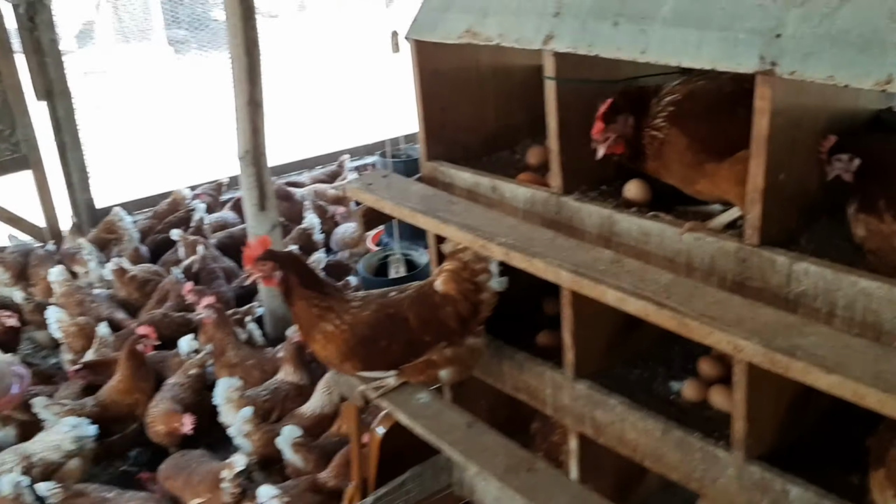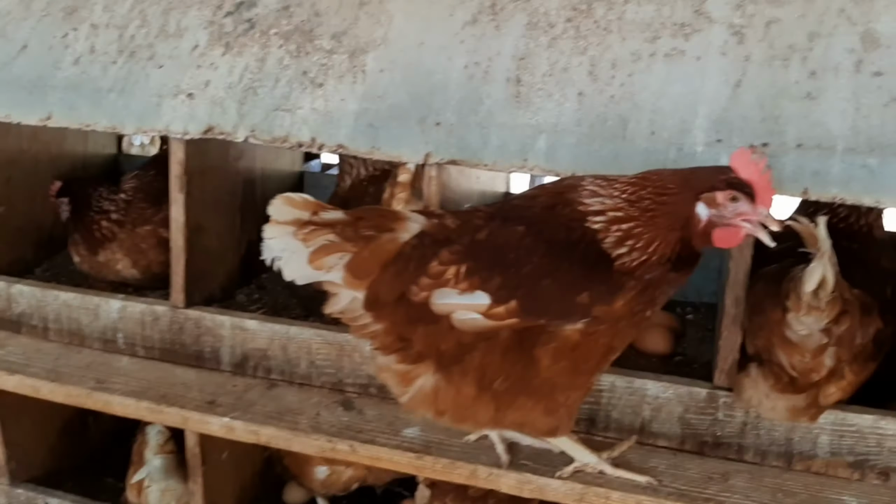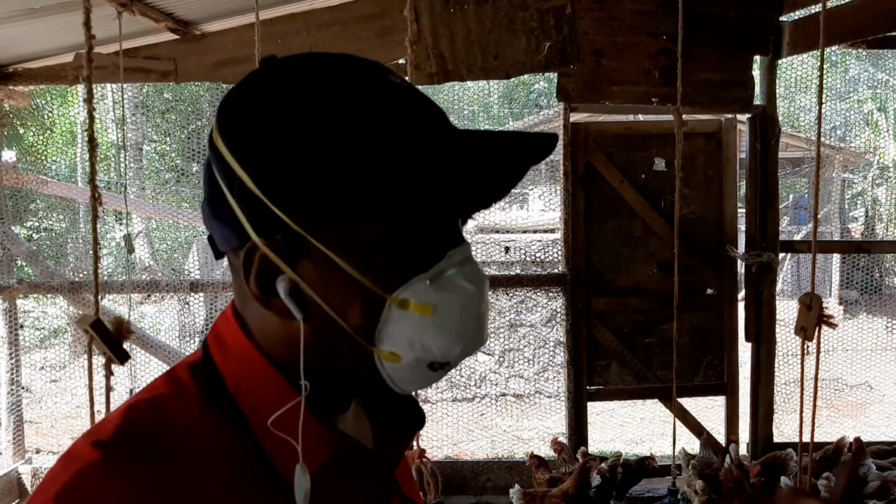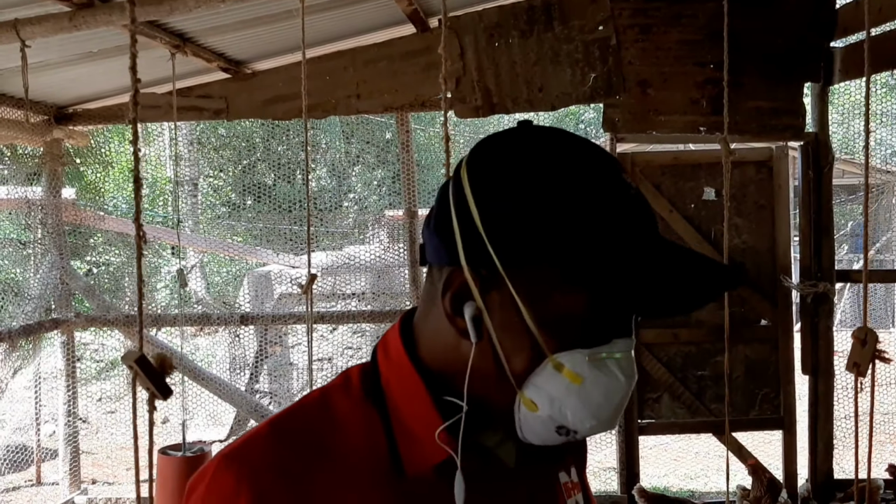Okay. I want to capture it. So the importance of your spacing is it's supposed to be deeper. Deeper. So that the eggs can come out and the litter can come out. And a little bit narrow, so one bird can go in.